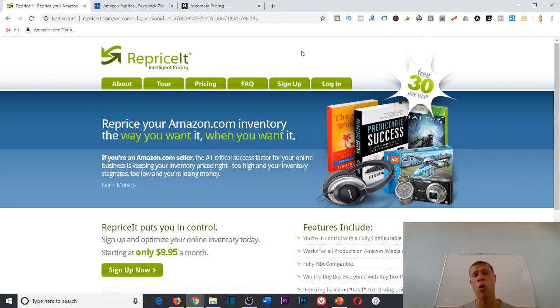So one thing I want to go over really fast that's important is repricers. Now, this is going to be a lifesaver for your business if you're planning on selling back on Amazon, okay? Now, I'm going to recommend some repricers to you, but all the top people that are selling on Amazon, all the top arbitragers have repricing software.